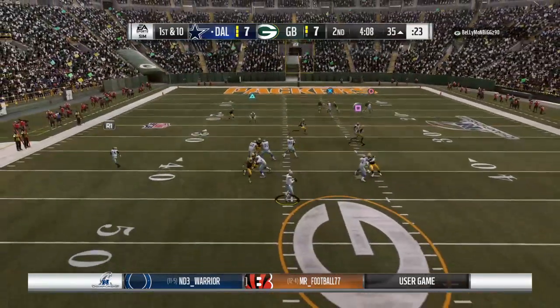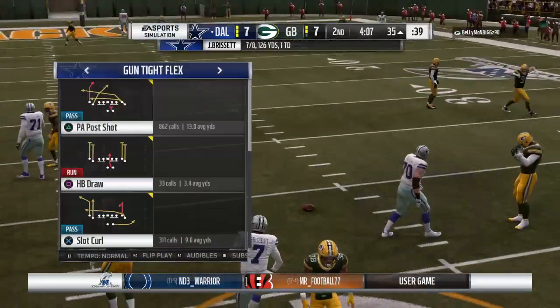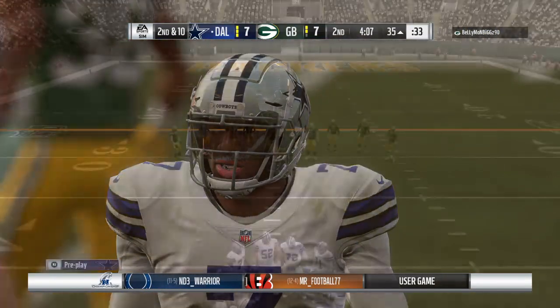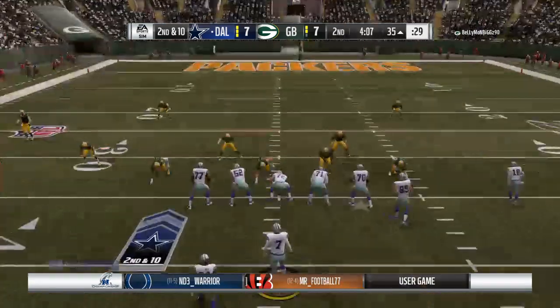Brissett to throw on 1st. And this is going to be incomplete. That one didn't quite make it to the target, but that's not always a function of the strength of the arm of the quarterback, is it? Sometimes there's just too much pressure there. In any case, the ball doesn't arrive.